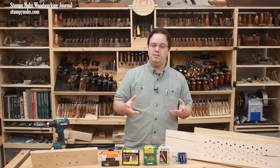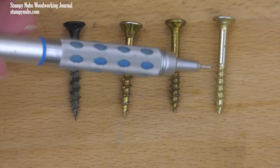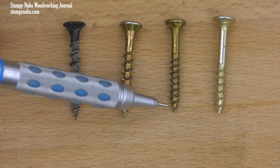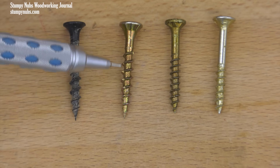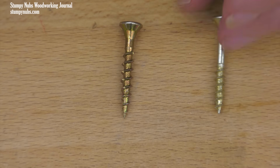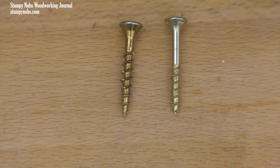Another factor in this relatively poor performance may have been that less than half the shaft of the SPAC screw is threaded compared to 2/3 of the GRK and 3/4 of the deck screw. The bare portion of that shaft is designed to pull 2 boards together, so there is a reason for it, but fewer threads can also mean less gripping power.